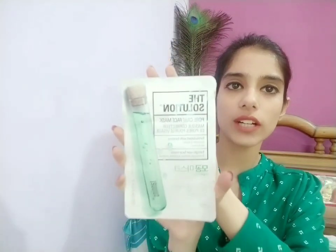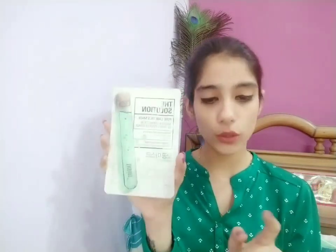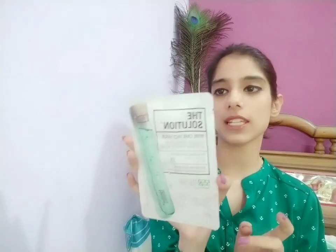So the first product that I got for free is this, the Face Shop Solution Pore Care Face Mask. So this is for the amount of rupees 150 from the brand Face Shop, but I got this for free from NYKAA. Thank you, NYKAA, for giving this for free because I really wanted to try Face Shop face sheet masks, but I never purchased them. But this one is for 150 and I got it for free because I purchased 2,000 and plus amount regarding skin essentials from NYKAA.